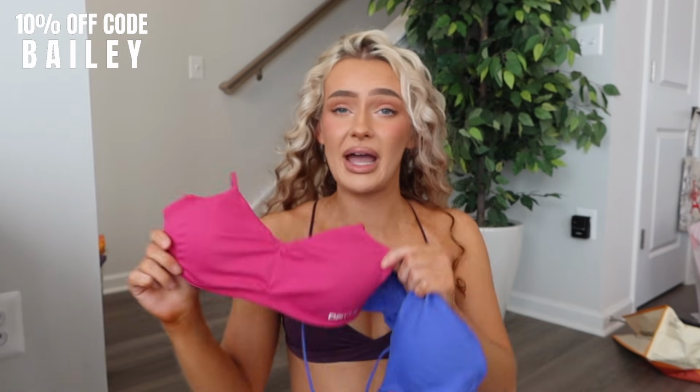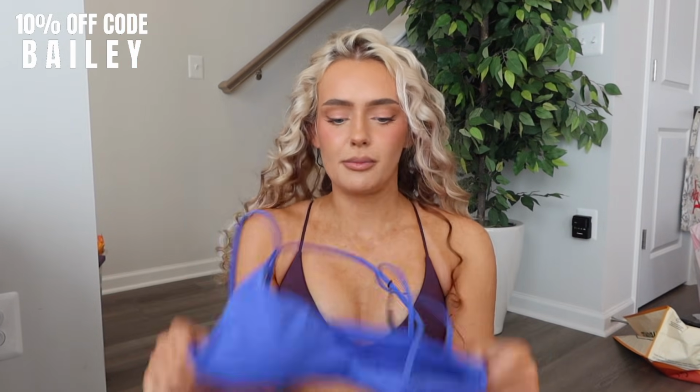It does have more coverage though if you're wanting more coverage in a bra to match. This is, again, very booby. I just did not love the front design, and the back's just crossed in the back. It does have removable cups, seamless fabric. Love the back design, but I just wish the straps were a little bit more durable.